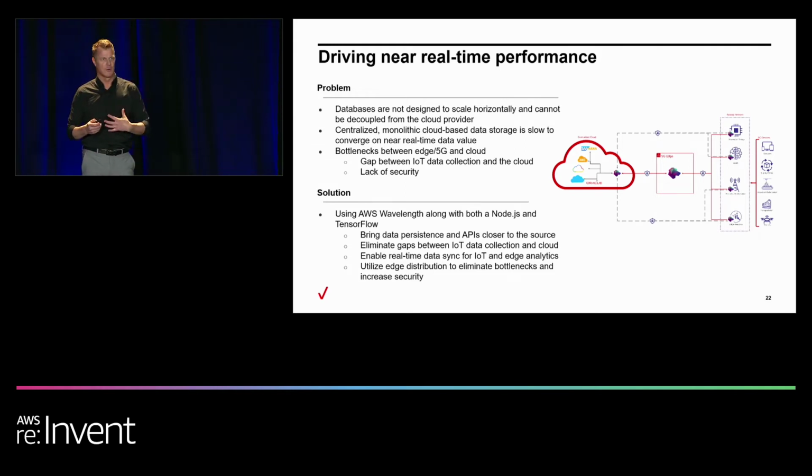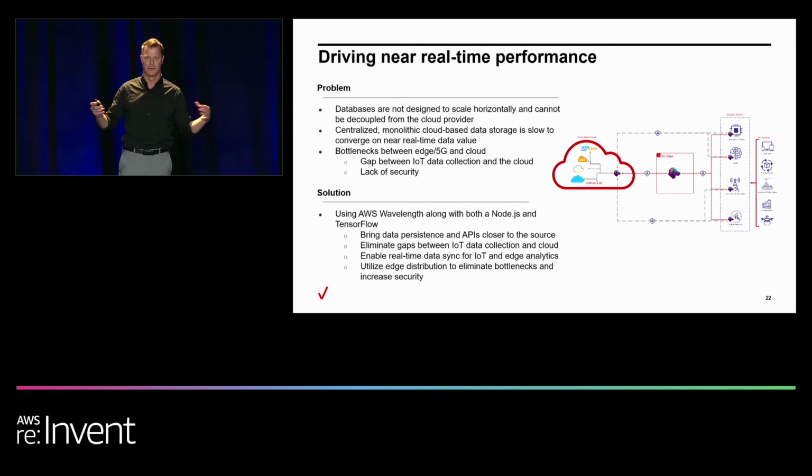So we at HarperDB built a system that could do that, and we built it on top of AWS Wavelength for the case study I'll share with you in just a few minutes. And ultimately, it's more than just reading data, but it's also application logic. It's also TensorFlow and machine learning and artificial intelligence and all the other things that make applications great that rely ultimately on data. So that's why distributed databases are important.